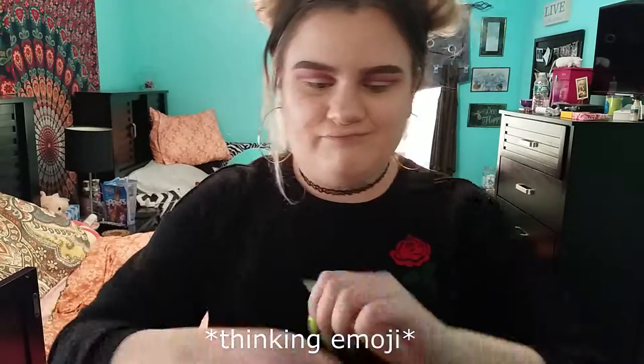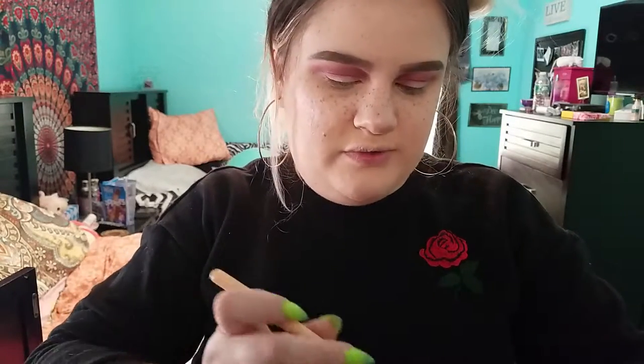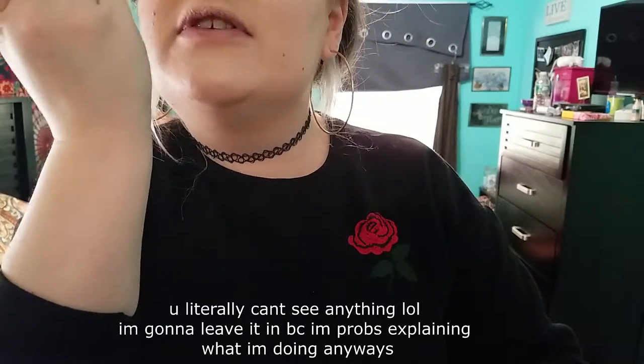I kind of want to use a darker red, but I don't know what palette I want to use. Maybe I'll just use Don't Leave by Colourpop, from the Super Shocks. I'm just going to take that on my little petite Zoeva brush. Why not? Like I said, focus it on the outer corner, a little bit in the crease.